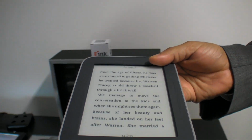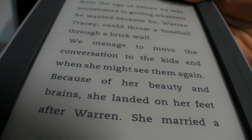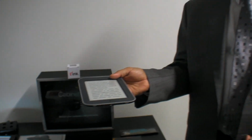And most of these devices without a front light have been advertised as lasting for 2 months on a single charge. And with the front light, obviously, depending on how much light you're using, it will reduce. Still, we're talking about days or weeks rather than hours or minutes with other display technologies.